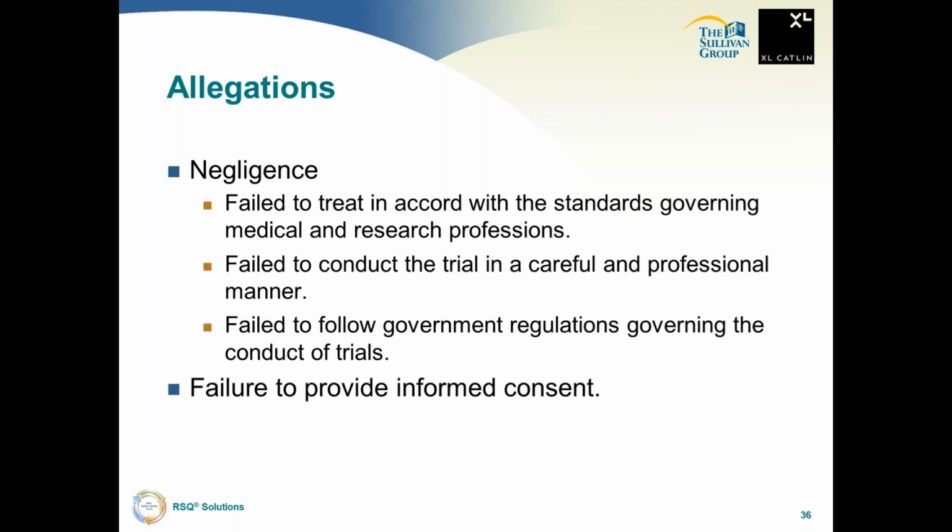Allegations, no surprise: failure to treat in accord with the standards governing medical and research professions, failed to conduct the trial in a careful and professional manner, failed to follow government regulations governing the conduct of trials, and of course the failure to provide informed consent.